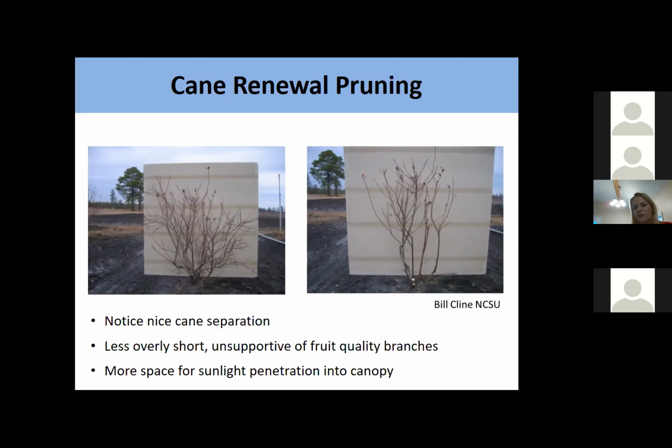And cane separation, I have a whole other talk about horticultural defects in the base of blueberry plants, or bark inclusions. And one thing that causes that is if you have a lot of canes of the same diameter and age pushing against each other, they're fighting for dominance, and the wood formation does not form properly at the base of the plant. And that also allows an entry point for pathogens. So you want nice cane separation, and you want a nice rotation of different age and diameters of canes.